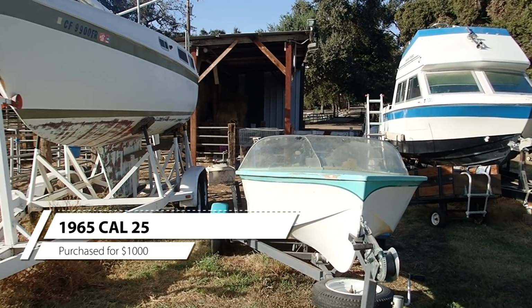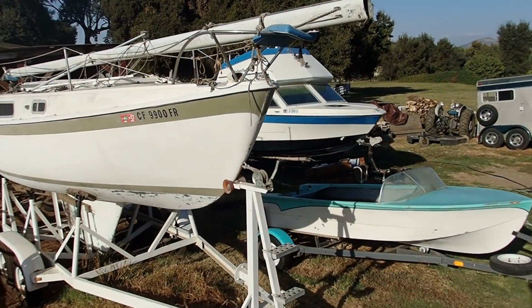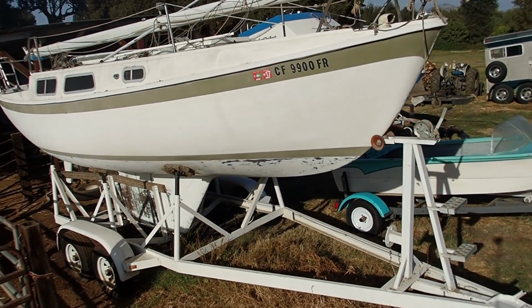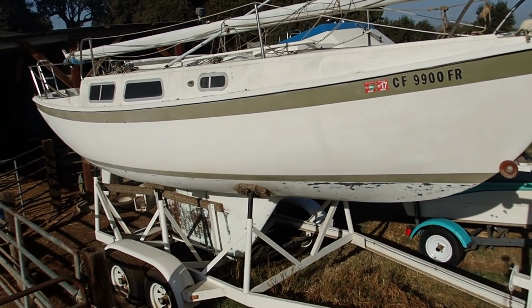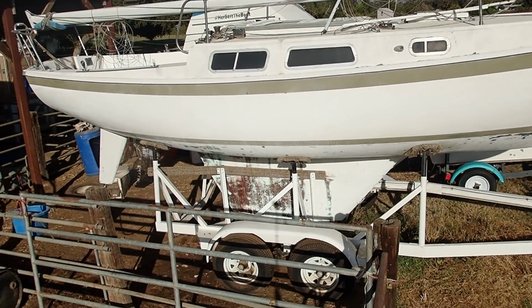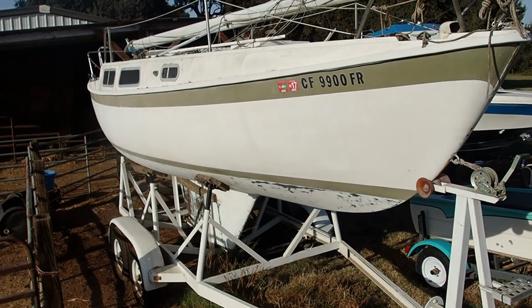And now to debut my newest acquisition, a 1965 Cal sailboat. These are 25 feet long and have a strong reputation for their speed and cruising comfort despite only a 20-foot waterline. That fin or keel you see at the bottom weighs 1,700 pounds and keeps the boat stable when sailing.